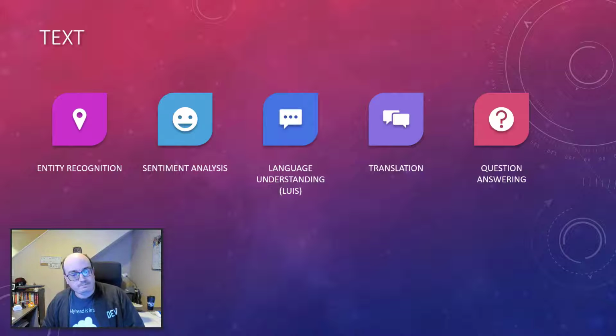Pretty cool service. Translation lets you translate from one language to another from their range of supported languages, which is large and growing, which is pretty cool. And then they also have some question answering capabilities, which really tie more into the bot framework, the Q&A Maker, things like that. So there are aspects of the text portion of the cognitive services that plug into the conversational AI engine, which is pretty cool.